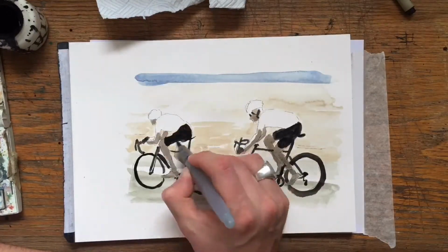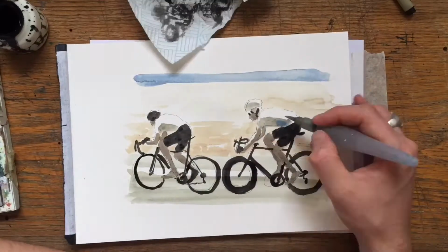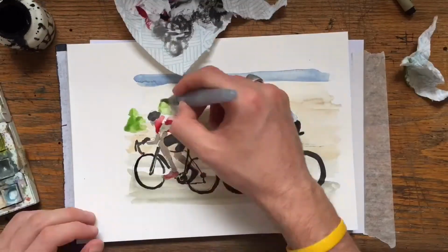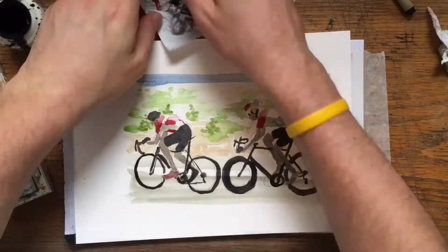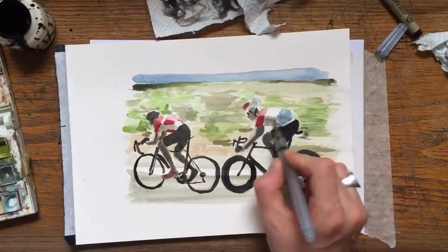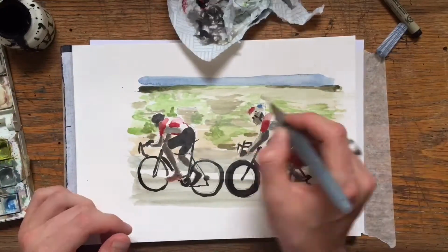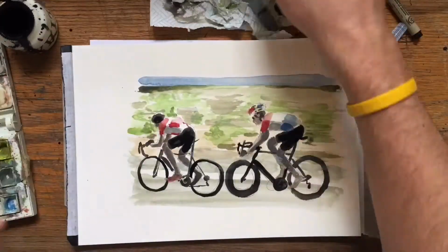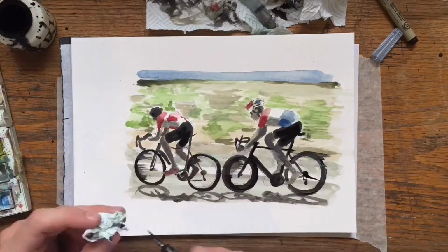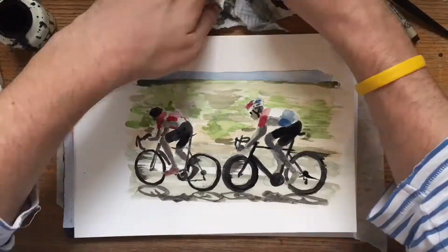And something else I'm trying out is this whoosh effect, which you can see. Putting the paper down on wet ink, it has to be still wet, and then just pushing down and pushing across the piece of card. And what's important here is to not splodge it too heavily, and also to not distract from the main elements of the picture.